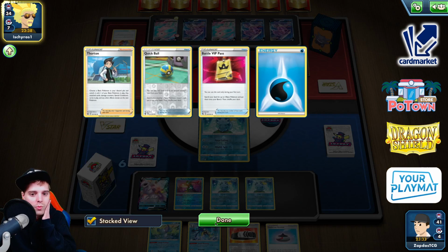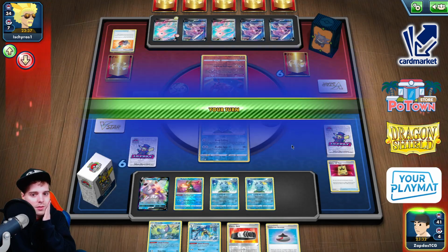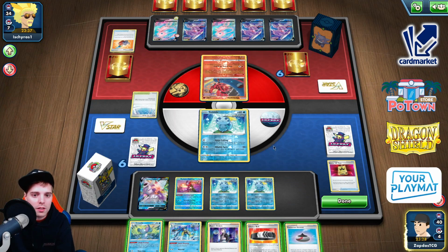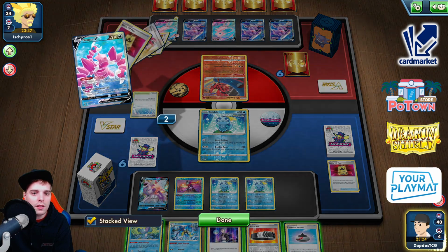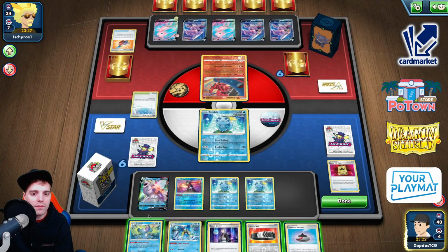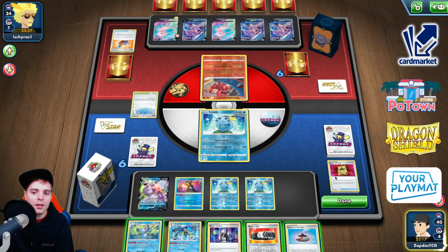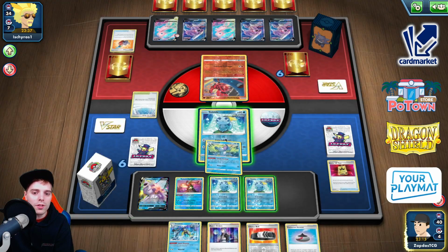We have Ordinary Rod as well. Okay. They're gonna go and give us... we have the Boss here. That's insane. The Path to the Peak is a kind of a concern, to be honest. They need a lot of damage modifiers to KO us. So I think I will just go for Drizzile. We only have one energy. That's so sad.